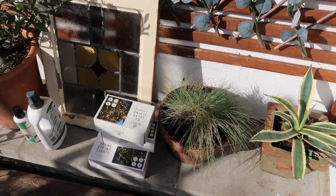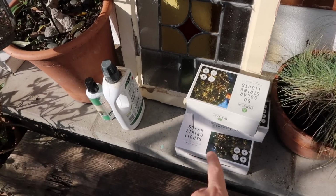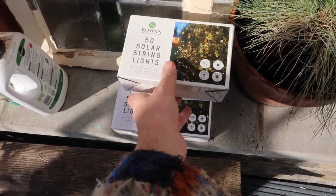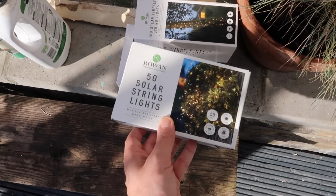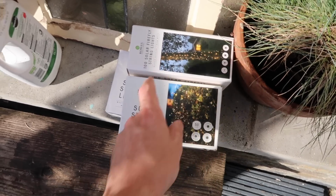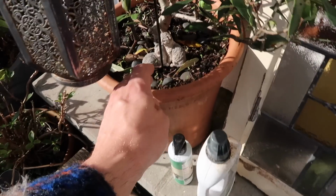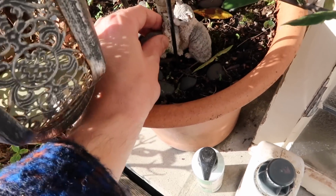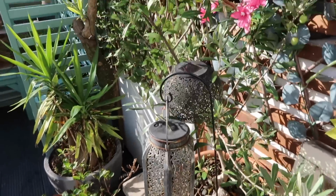And then over here on the ledge, during my sort out, I found some more of these solar lights, so I might pop those up actually. These are ones that I got from One Below, and they were all half price in the summer sale, really reasonable. The firefly lights are particularly effective. I've got some Miracle-Gro. I have my cute little cat ornament that I picked up at the boot sale, of Pumpkin and Mittens. And we have some olives.